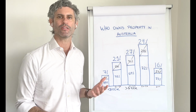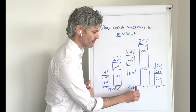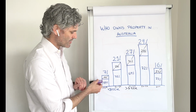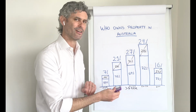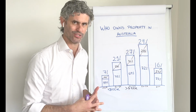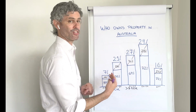So if you're claiming rental income on your tax return, what age bracket do you fit into? There's the less than 29, the 30 to 39, 40 to 49, 50 to 59 and 60 plus. So you can see that spread of age groups. And then you can see in the two categories, the blue is those people who are earning less than 100,000 a year in income. And the black is the group, the small group each time, that are earning more than 100K. And so the first point to make from seeing this chart is you can see at the top here the percentages of each age group.